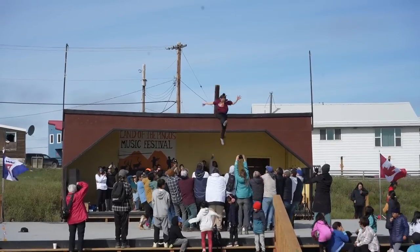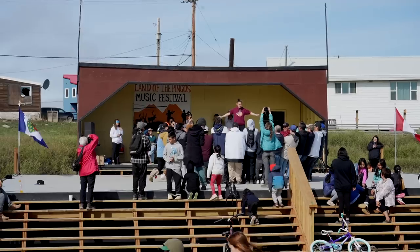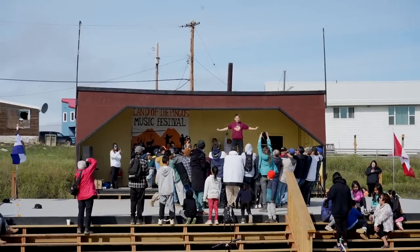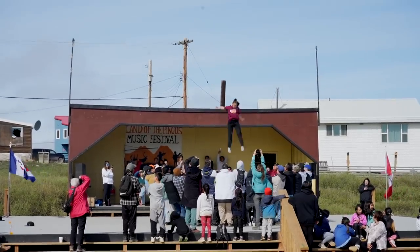Everyone has to balance each other out for it to be successful, for it to be safe. So everyone has to cooperate and be in balance with each other. And then toss a woman up in the air. It was really neat to see. So it was just such an amazing day.